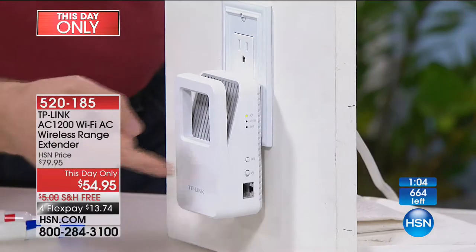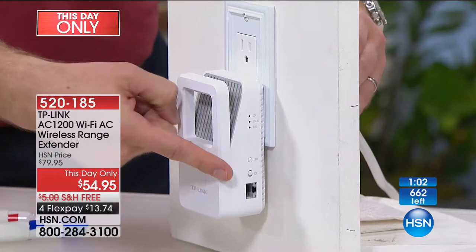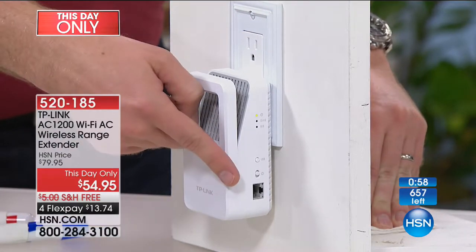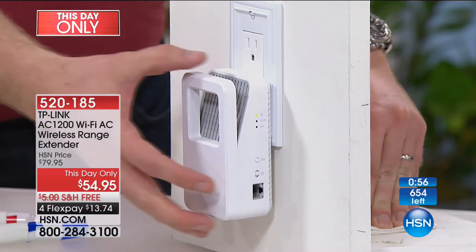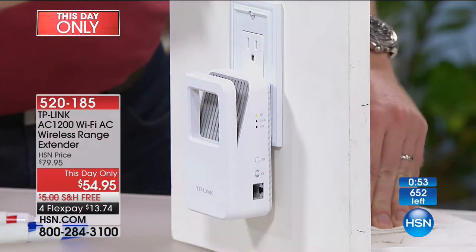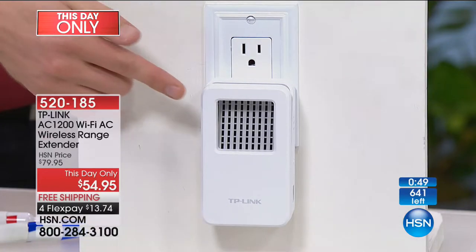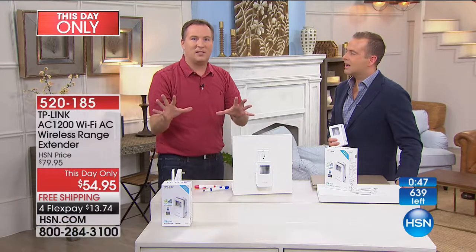There is even, right there, a hardwire connection. If you have an Xbox, a PlayStation, or a smart TV, they all recommend using hardwire connections. Put this near one of those devices, plug it in hardwired, and now your online experience will be even faster, and all you had to do was plug it in. No monthly fees to this whatsoever.